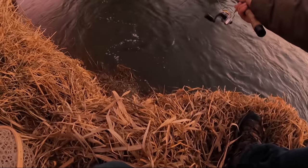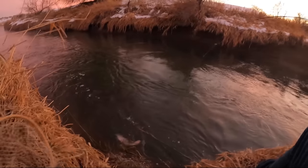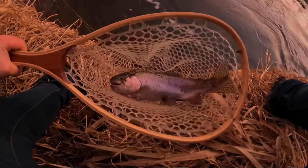Oh, come here, buddy. Come here. Oh, get out of the grass. Oh God, my foot just went in the water. Oh, nice and easy. Come on. Come here, buddy. Oh, yes.